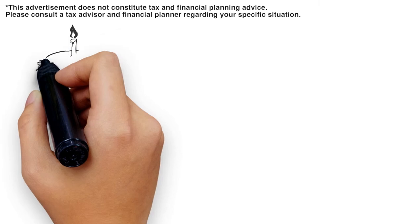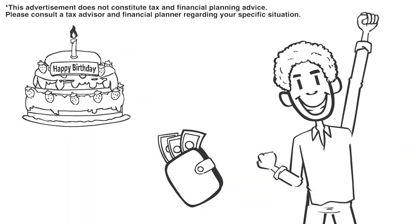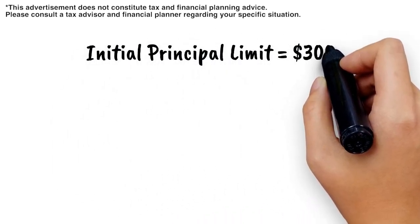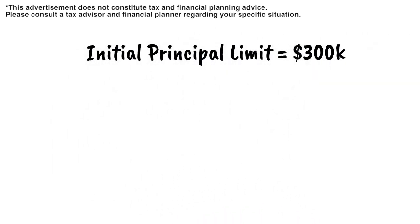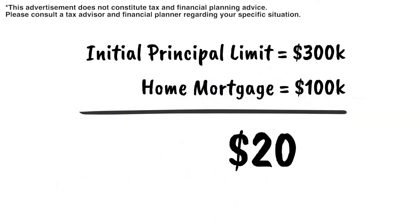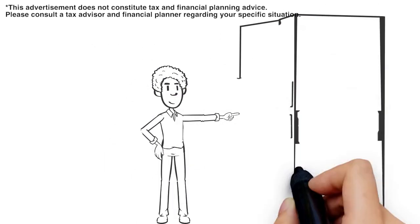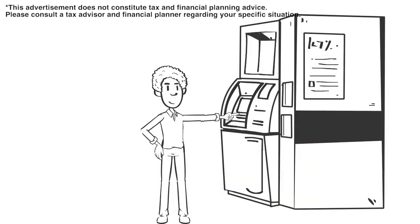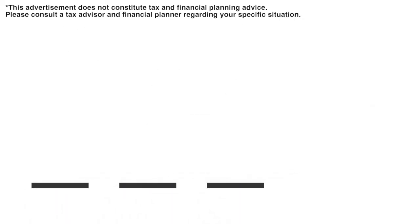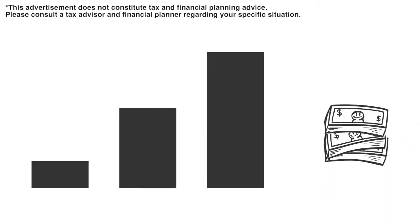Imagine that you opened a reverse mortgage on your 62nd birthday so you would never have to make another mortgage payment as long as you lived in the home. Let's assume that your initial principal limit amount was $300K and that you had a small balance remaining on your home mortgage at the time, maybe $100K or so. That left you roughly $200K to draw upon. Let's assume you established a line of credit and made deposits from the line of credit into your checking account of about $1,500 each month. Keep in mind that even though you would accrue interest on these withdrawals, the line of credit will grow for life at that same rate of interest.